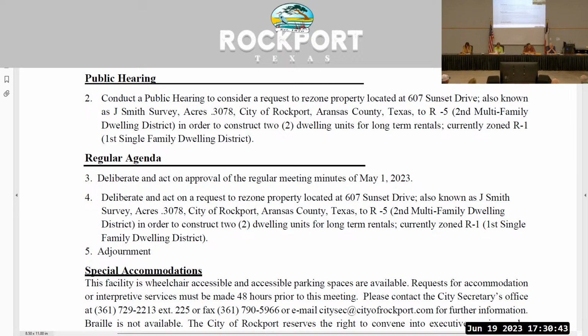.3078, City of Rockport, Aransas County, Texas, to R5, second multifamily dwelling district in order to construct 2 dwelling units for long-term rentals currently zoned R1, first single-family dwelling district. I assume that there are folks here who would like to speak. If you could give us your name and address.